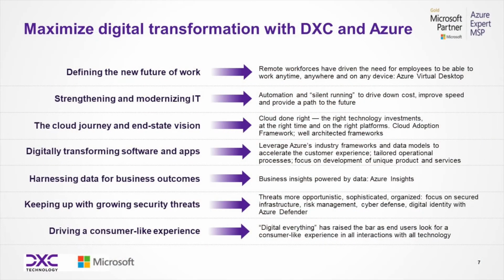Azure's industry frameworks, which I mentioned earlier, help you get a leg up so that you don't have to reinvent the wheel. You don't have to create capabilities that are already available in the startup and established software ecosystem, and they can be plugged in with data models that will bring new capabilities to your customers, help you tailor and optimize your operational processes, and let you really focus on developing unique products and services to serve and grow your market rather than spending time reinventing the wheel.